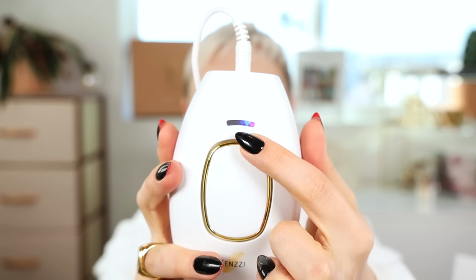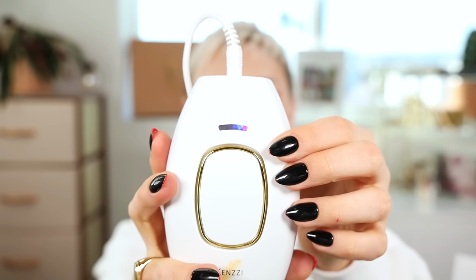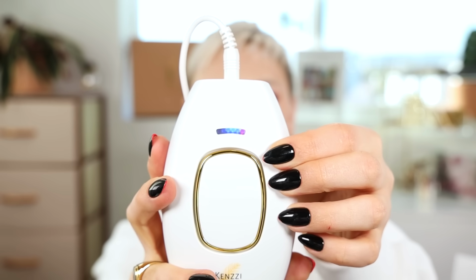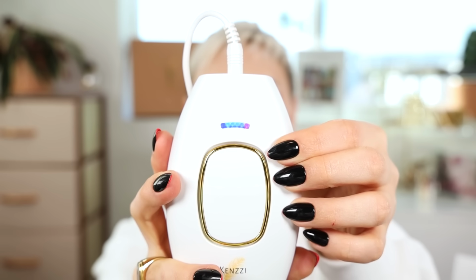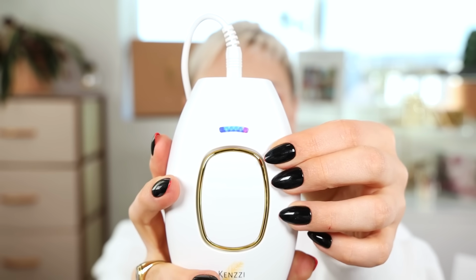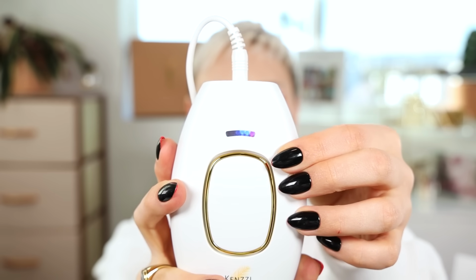Can you hear it? And then on this side, you have the amount. So you can press the power button once, and it'll go up. So now we're on 2, now we're on 3, now we're on 4, and it goes up to 5, okay? And then you just keep pressing it, like now you're at 5, goes down to 4, 3, 2, 1, okay? So you have control over what setting it's on.